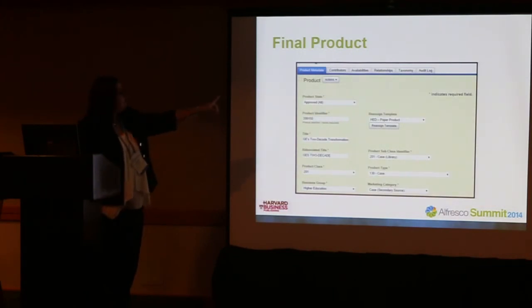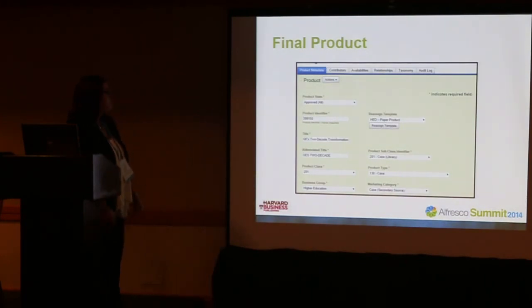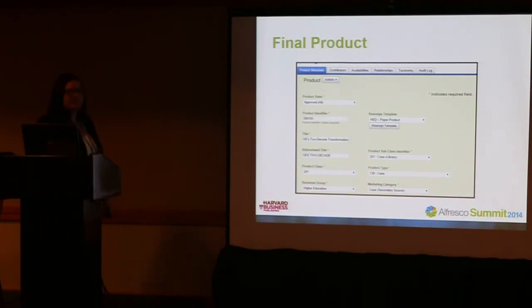We also have chunked all of the information into specific sections. So there's product metadata, contributors, which is authors, the availabilities, EPUB, PDF, Word, relationships, and taxonomy. And then there's my favorite, the audit log. So I can see who's been in this product. Most of the time it's me if there's an issue.